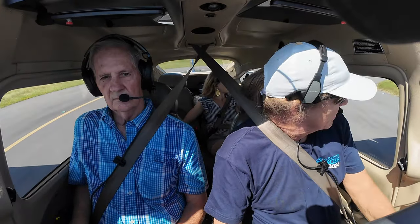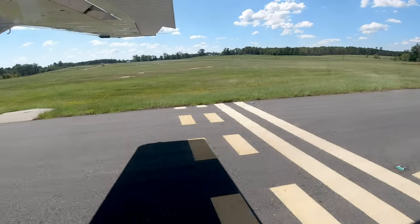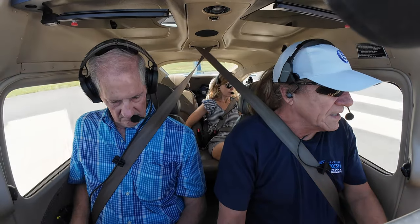Ruston traffic, Skyline 80, Papa Echo, taking off 36, Ruston. You're on base, don't see a plane coming, we're good to go. Thank you. I always call out heels on the floor so I don't accidentally hit the brakes while we're rotating out of here.